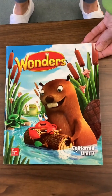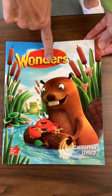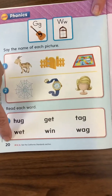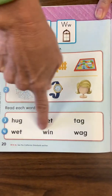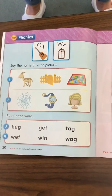Okay, friends, for today's challenge for your raffle, you're going to take out your Unit 7, your new reading book. This time you're going to turn to page 20. We want you to look at the pictures, but then we want you to read these words to us at the bottom, put them in a little video, and send it to us in Seesaw.